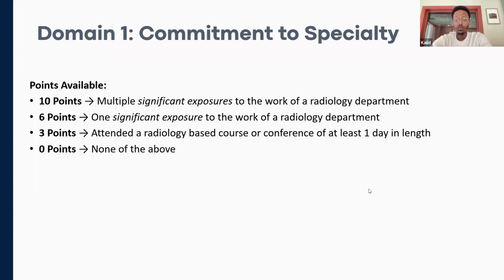You also need a letter from the consultant or the department that you did the taster week as part of your evidence.